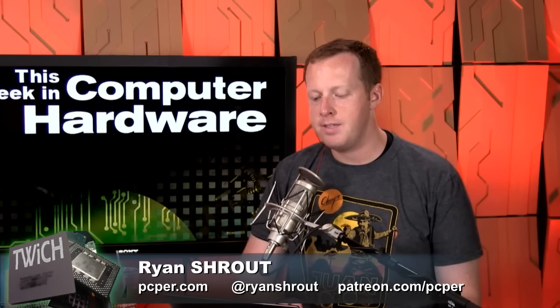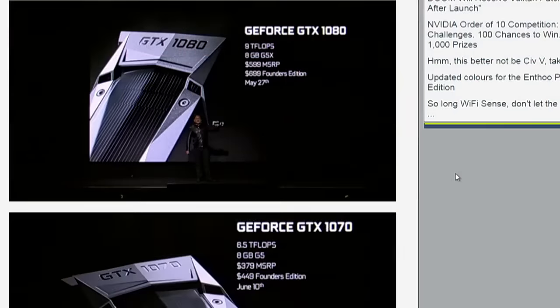Available on May 27th. The GTX 1070, the next step down, you know, you're talking about your 980 to 970 jump. This is the 1080 to 1070. 6.5 teraflops, 8 gigs of memory, but GDDR5, not G5X. 379 MSRP, June 10th availability.